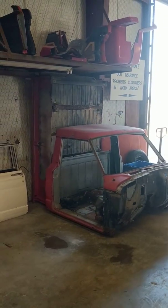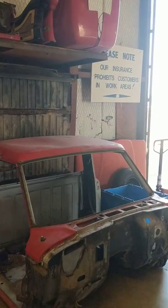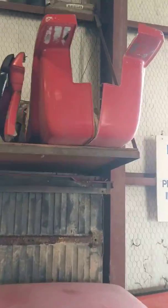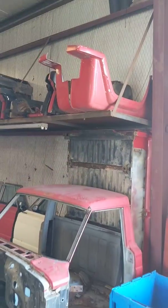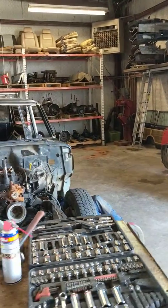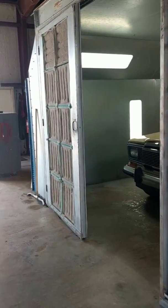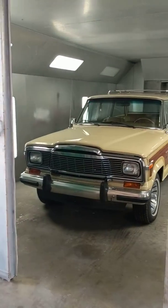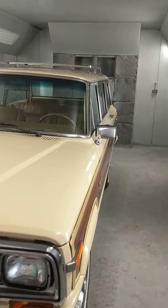This is a 1981 J10 Honcho, same one as the one that you saw inside the other facility, going to the sandblaster, being metallized, and going to be treated by our good friends, workers, Marco and Nicola.